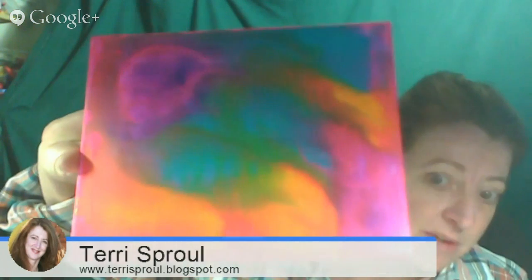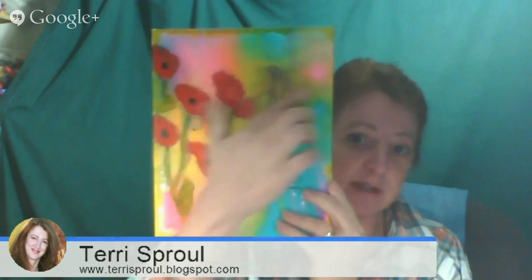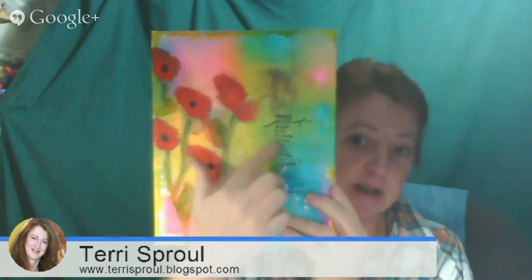I don't know what I'm going to do with it. I might put something over it. I might leave it just the way it is, but look how pretty it is. Here's another one that I did that's also the high flows. And actually, everything except for this quote is the high flows. So even these dots over here are the high flows. And they're a lot of fun to work with.